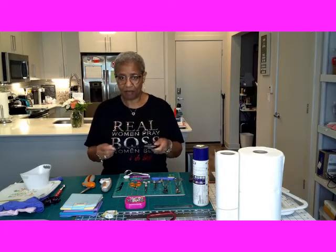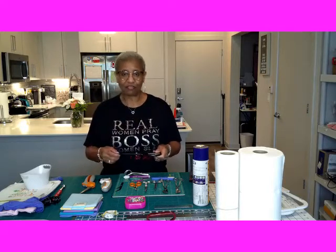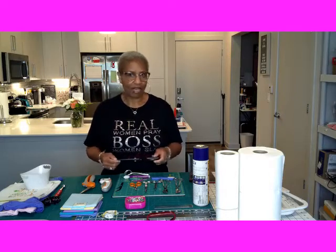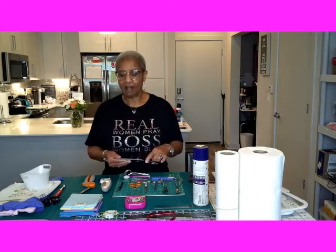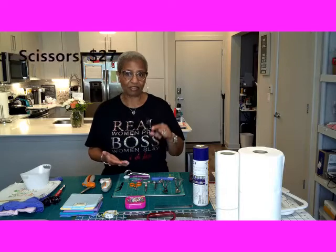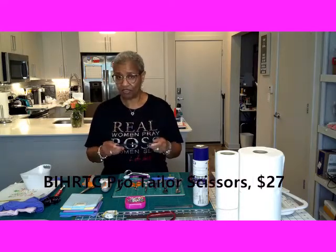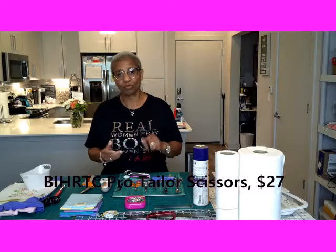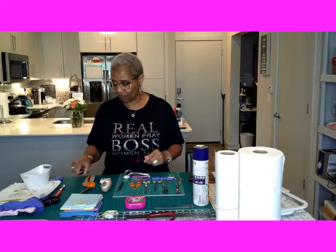The one thing that I do want to point out about your fabric scissors, do not use them for anything else but fabric. Don't let anybody else use them for anything but fabric. Do not open boxes with them or cut anything that is hard. You're going to dull your scissors, and a good pair of fabric scissors aren't cheap. These cost me around $40, so they're not inexpensive, but they cut really well, and I protect them. No one uses my scissors.